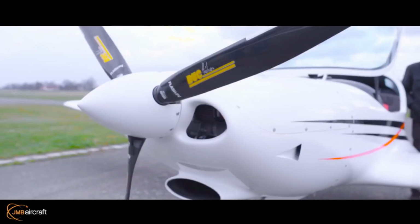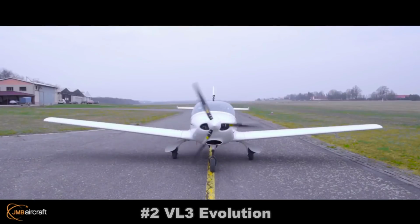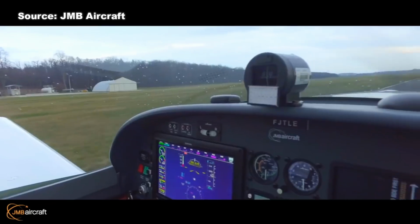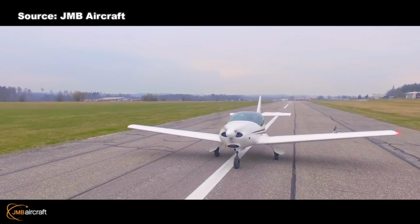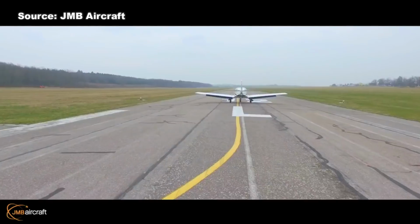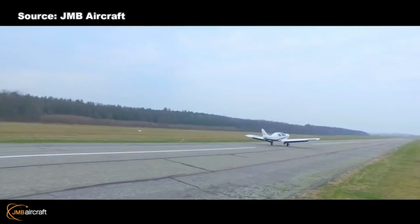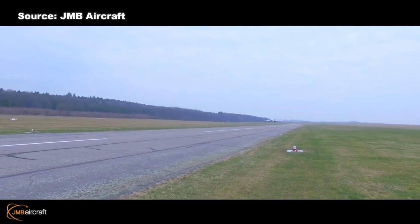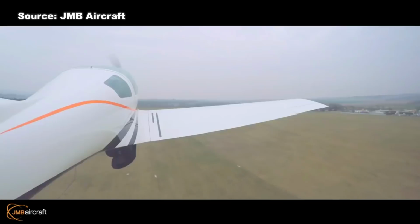Second airplane on the list today is called the VL3 Evolution by JMB. Now, the first thing about this airplane, it reminds me so much of the Lancer 360 or the Lancer Legacy. And this airplane comes in 2 different models. You can have the fixed gear, with the fixed landing gear, and then you also have the retractable, which is always a sexy option. Okay, and it will cost you a little bit extra to have the retractable and to maintain the retractable, but you get a little bit better performance from the airplane, because with those gears up, it means your airplane can go faster because you have less drag.